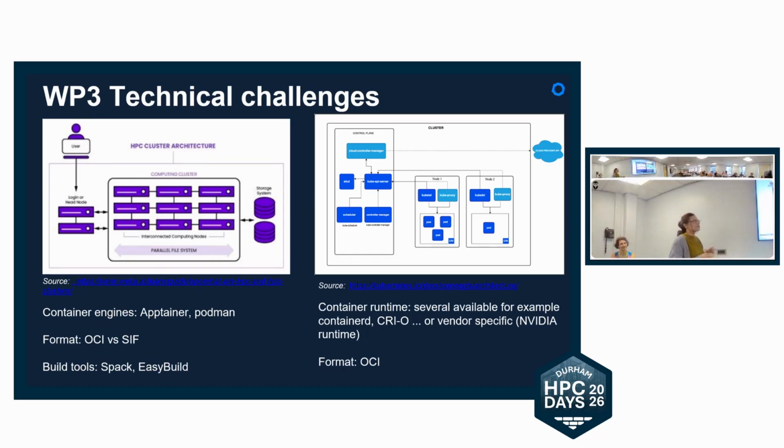On the Kubernetes side, we can have several container runtimes as well. You can have containerd, CRI-O, but you can also have vendor-specific ones like the NVIDIA container runtime, which is used for better performance. Here we use the standard OCI per layer. Generally, we have a base image, and the advantage of having a base image is that we build on top of it. So when we push that image, if you build on top of the base image, you just push the difference. And when you pull, you just pull the difference. That means you can save storage, and you can save in terms of pushing and pulling time. So that's the main difference compared to SIF, for example.